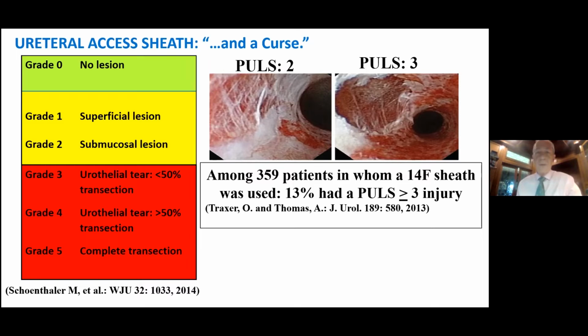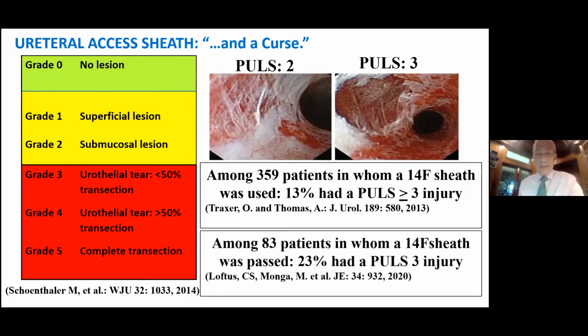More recently, Dr. Manga and colleagues, among 83 patients in whom, again, only a 14 French sheath was used, noted a PULS-3 injury rate of 23%.